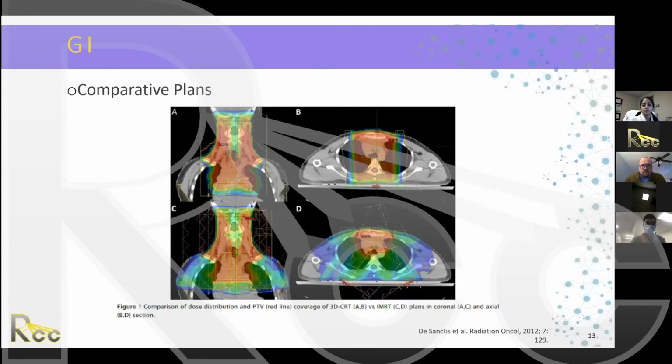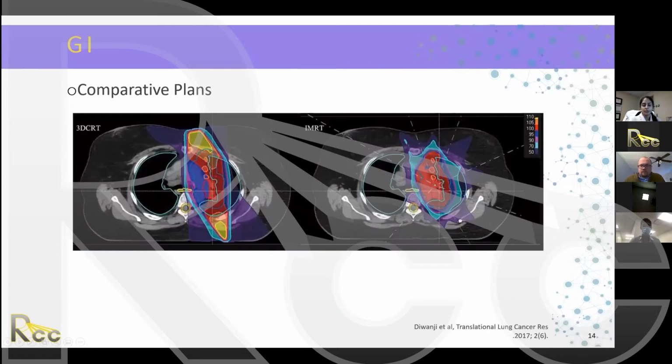And as you can see, when you compare and contrast the 3D conformal versus the IMRT plan, there is less cardiac dose, so more cardiac sparing. And then in addition, the lung volume gets less at the high dose and more low dose of the radiation. And then here's another axial image, demonstrating the same difference between the lung and the cardiac doses for the 3D conformal and the IMRT plans for esophageal cancer.